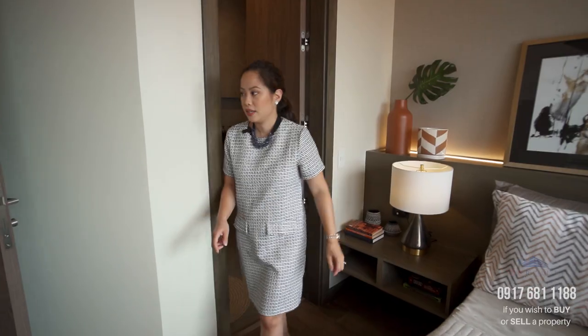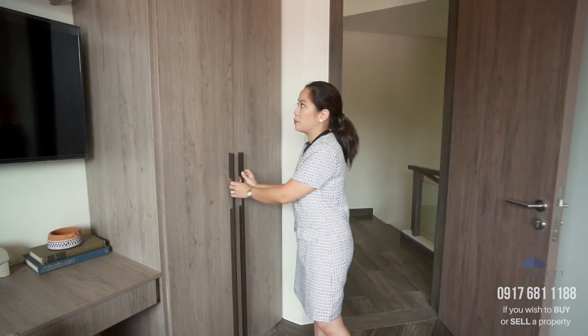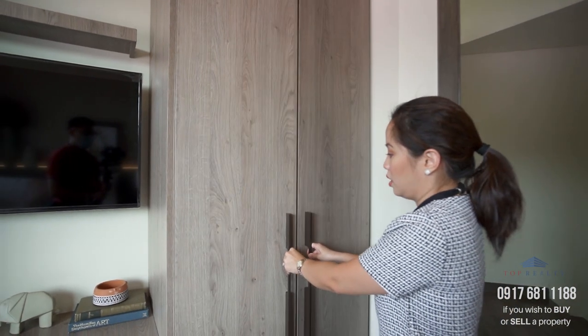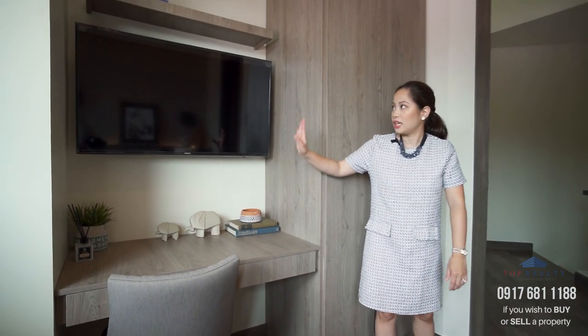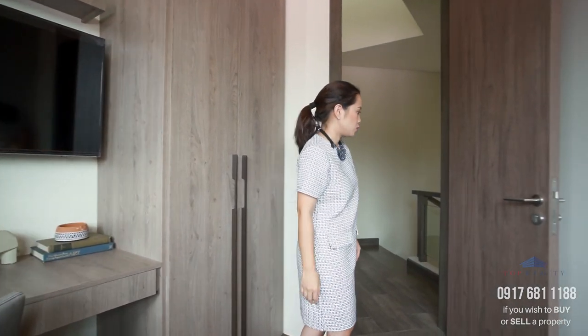All right. Before we go to the master bedroom, let me show you this area first. You have your built-in closet and it has an automatic light that turns on when you open the cabinet. And then you also have here a table as a work desk, and you can put a TV also just like what they did on this wall.